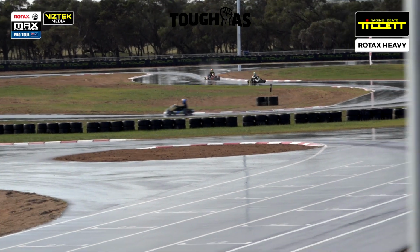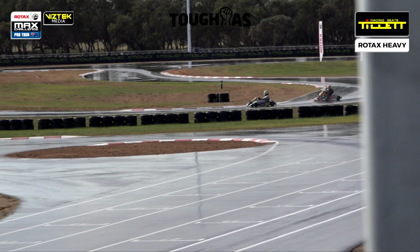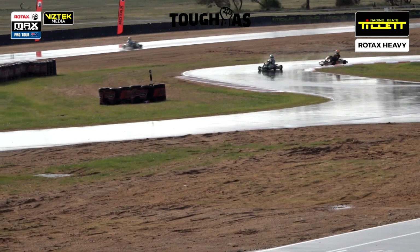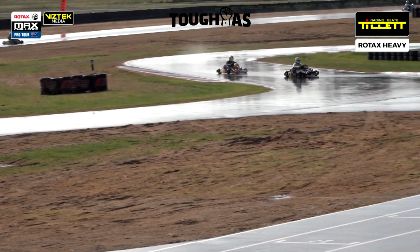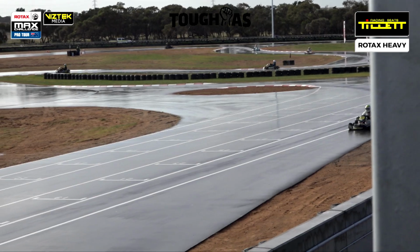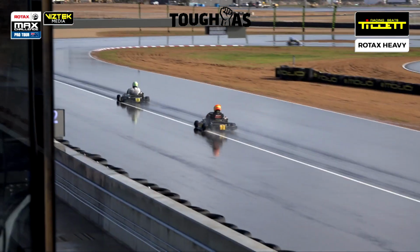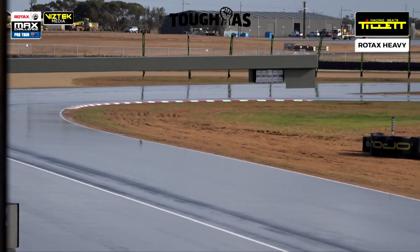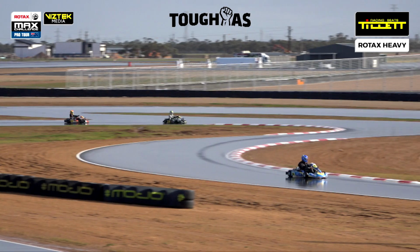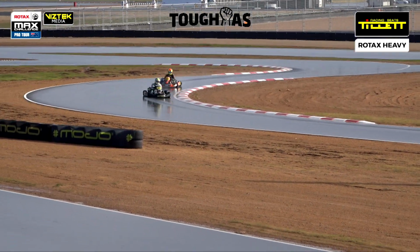Moore working overtime aboard the number 7 Team CRG Australia entry to try and catch up to the Petters entry of Nicholas Caruso as they come back to the front stretch once again. Down the front straight away they go. Moore taken 0.2 of a second out of Nicholas Caruso on that lap. So it's starting to close down. Moore was the fastest of anyone through the final sector.